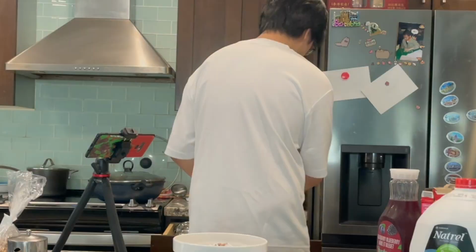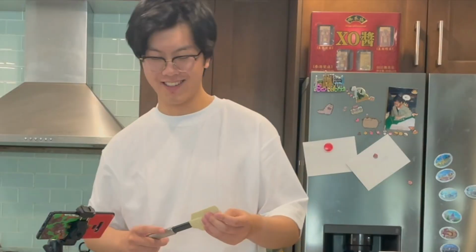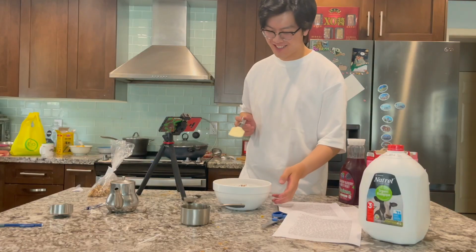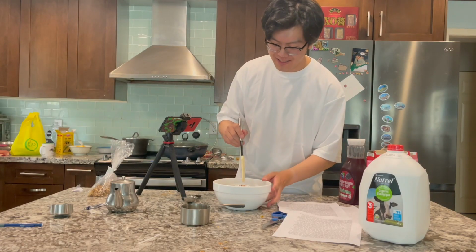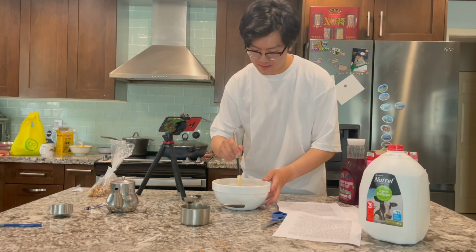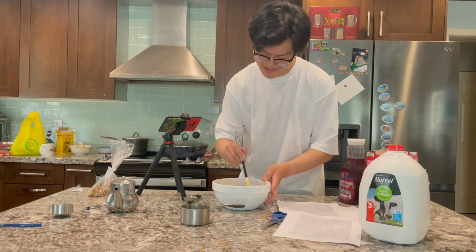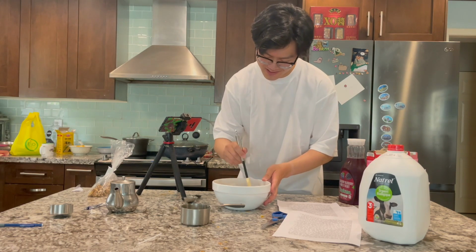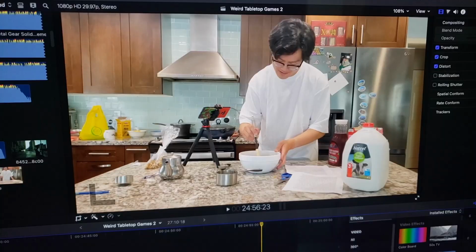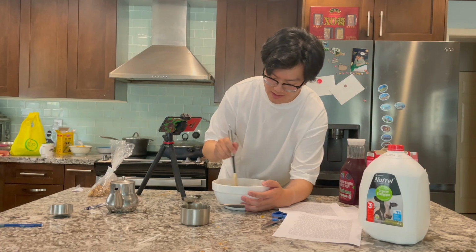Am I still on camera? This looks like it's for mixing. God, this looks like it's for mixing. Once again, someone out there is probably gonna kill me. They're gonna be like, no, that's a spoon you use to glaze the cake or something, and I'm just here using it to mix. That's a rubber spatula. Someone's probably gonna kill me for that. Just saying, oh, this is for glazing the cake.